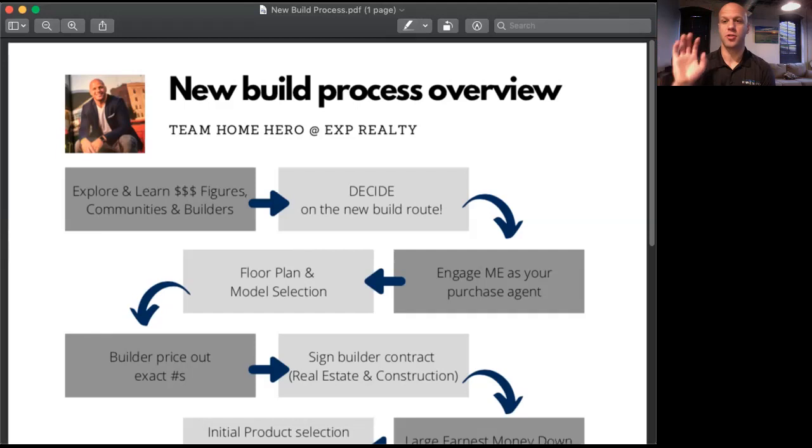And that's where my construction background, my construction knowledge really comes in beneficial, not only because I know the product I'm selling very well and helping you with, but at the same time, I know the sales and marketing side of all this. I know the realtor side of this. It's really a one-stop shop, complete package for everything. So once we pick the floor plan and model selection, then we know the house we're building.